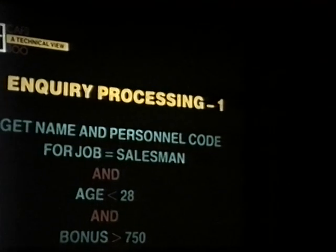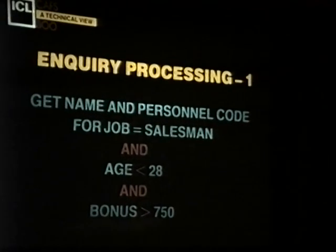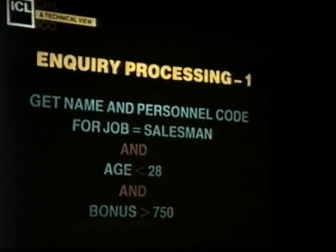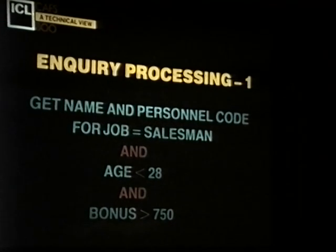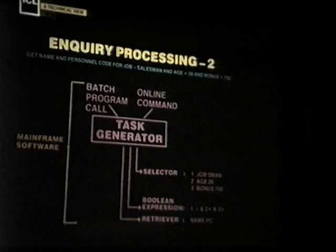Now I'm going to consider a very, very simple processing of an inquiry. Let's say we want the name and personnel code for somebody with a job as a salesman, with age less than 28, and a bonus rate of 750. Next slide, please. What I want to illustrate here is the close mapping between the description of a query at a very high level and what actually happens in the hardware.